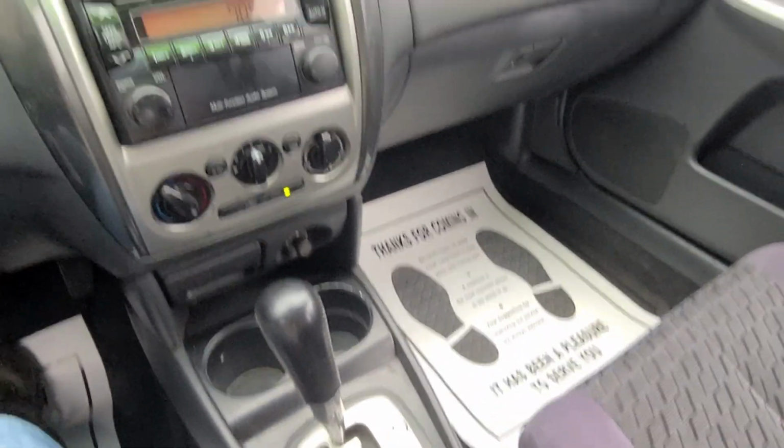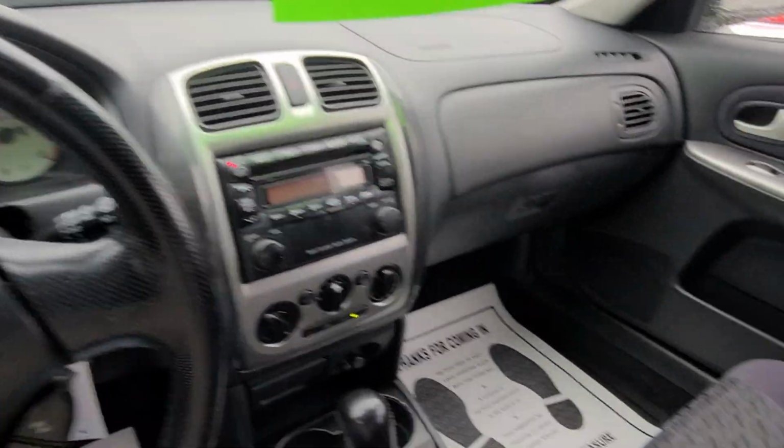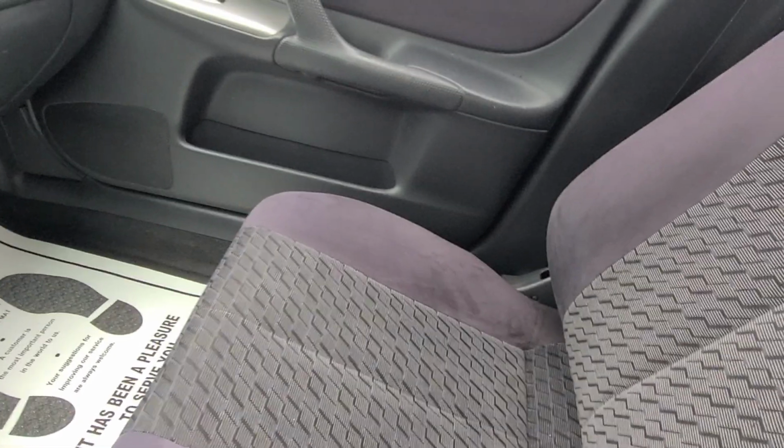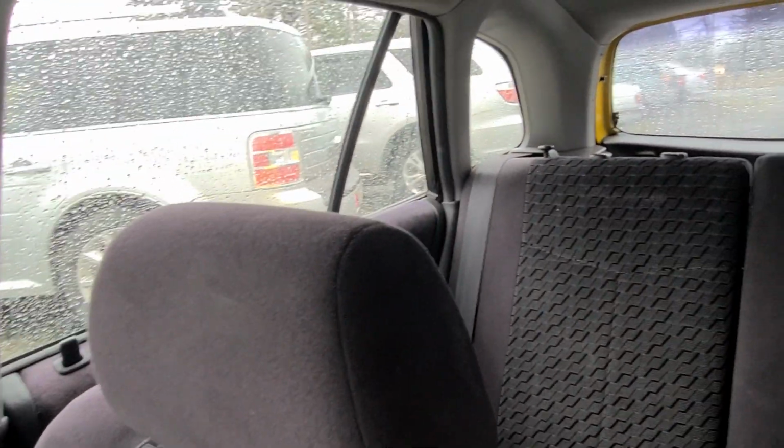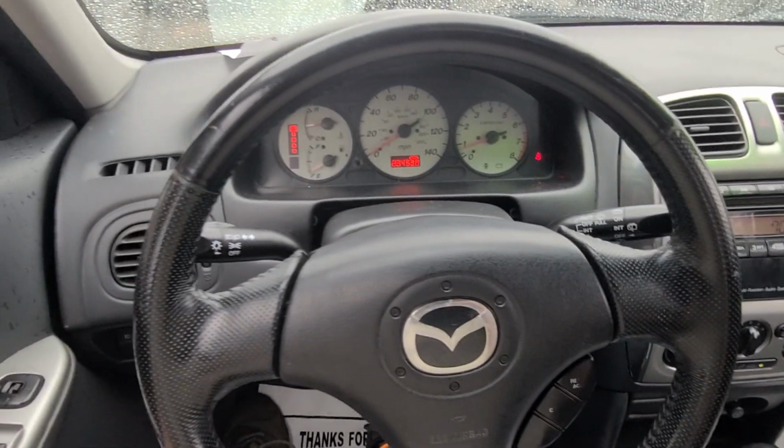Automatic transmission. The dash is in really nice condition. Really a cool car. Cool little hatchback wagon type thing. I love it. So this is available right now here at Auto Sales Unlimited.